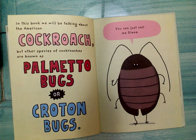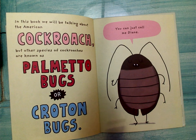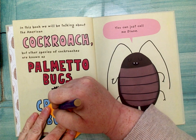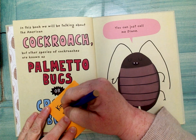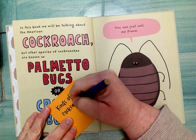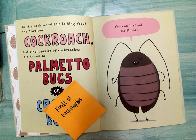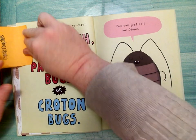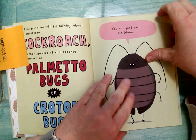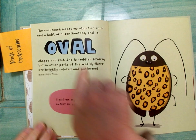So this is still kind of an introduction, but this is telling me, I think, about maybe the kinds, the types of cockroaches. So I'm going to say kinds of cockroaches. I wonder where the name cockroaches came from. I wonder where that name came from. All right, kinds of cockroaches. All right, let's see if this next part continues with kinds of cockroaches or if it is a brand new topic. Here we go. Ready?